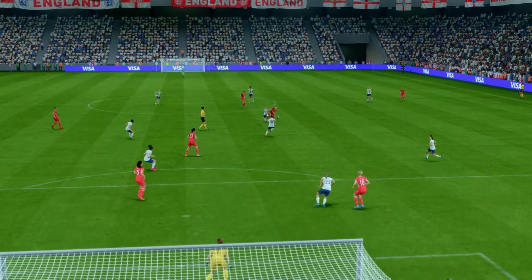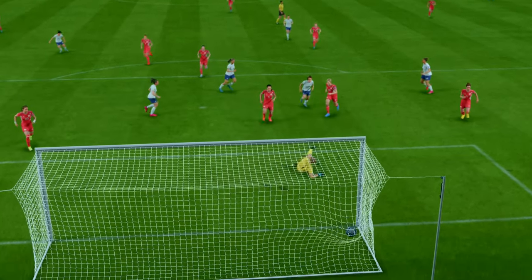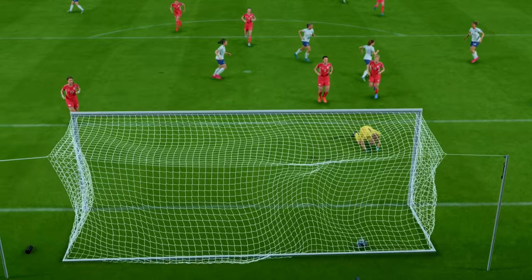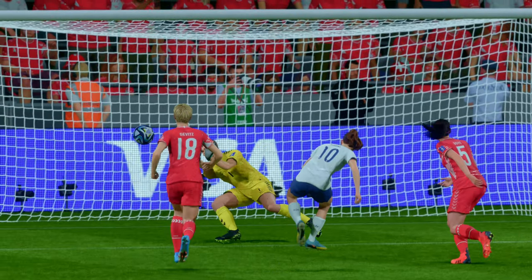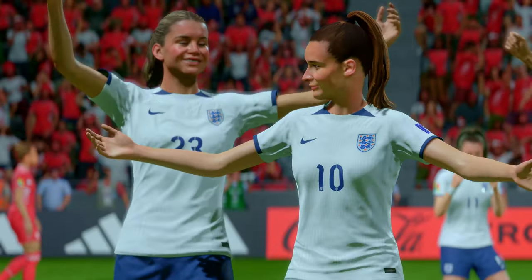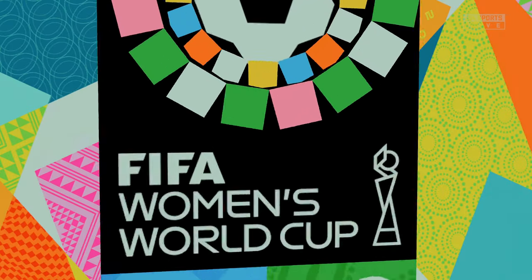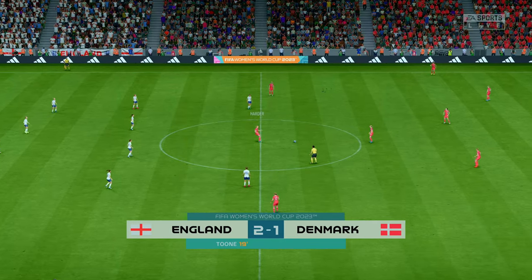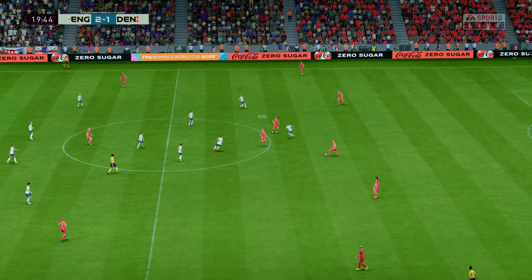Well, here it is again. The through ball is absolutely inch perfect. And then the finish is fairly simple in the end. That's a good goal. So on with the match. 2-1 is the scoreline. What's going to happen next?